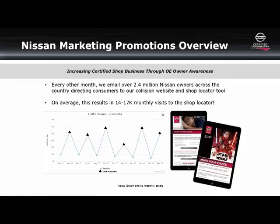Our email goes out to our owners every other month. Every other month we're emailing over 2.4 million Nissan owners, directing them to the customer website and that shop locator tool. You can see on the graph that this results in huge spikes to our shop locator. So consumers may need a repair at that time or may not, but they're interested in finding the shop nearest them. So in the event of a collision, they know where they can take their vehicle.